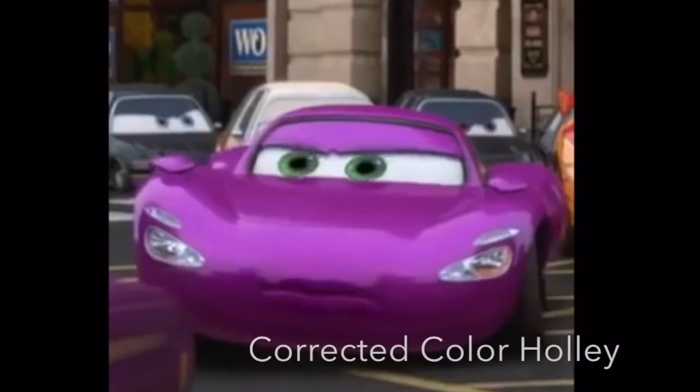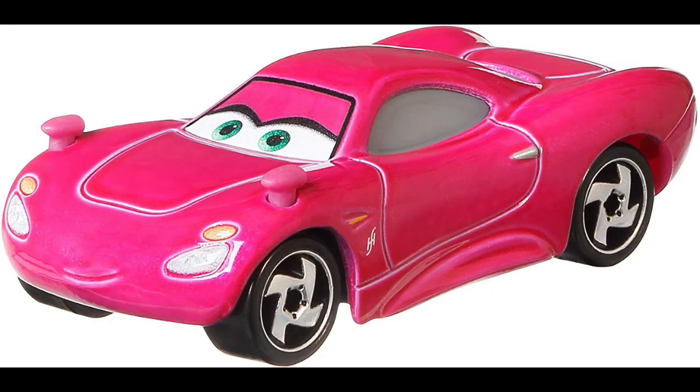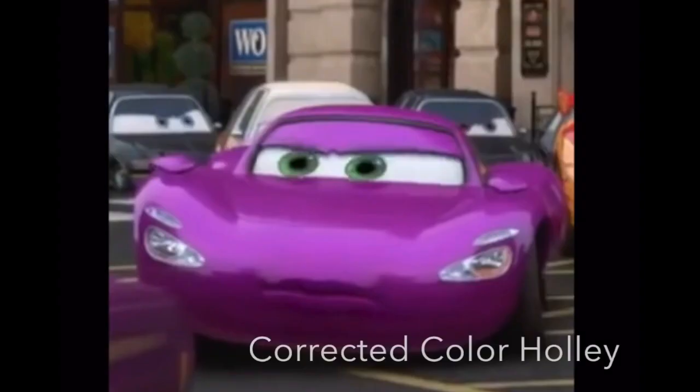And finally, from episode 10 of volume 2, the last car we're going to be talking about here today, Corrected Color Holly, which sort of happened in 2020. Mattel re-released Holly Shiftwell in a different color scheme, trying to make it more accurate, but it still wasn't accurate. So, they tried to correct her color, but I wouldn't consider it a corrected color Holly, even though that's what they were going for. I don't know, she's kind of got a weird case.